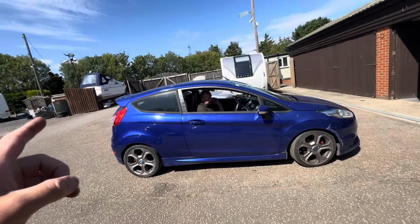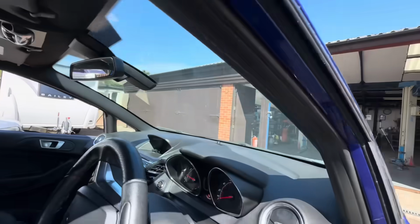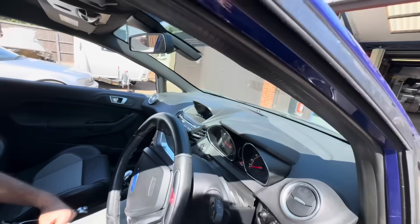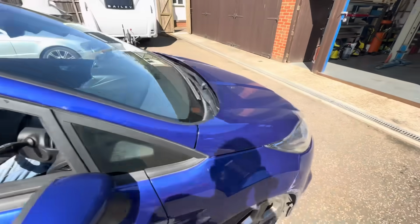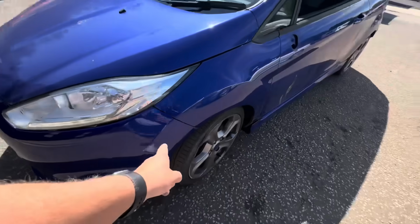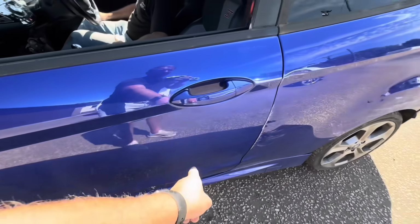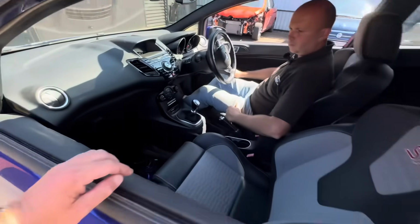Both rear quarter windows are in. New front windscreens in there. He has clipped it all back together. Chris has prepared, I'm going to go around this side. So we got that little scratch there. You've got that little scratch there. This is a new wing, new door with a little dent in it there. And then that damage on the quarter and the rear bumper.